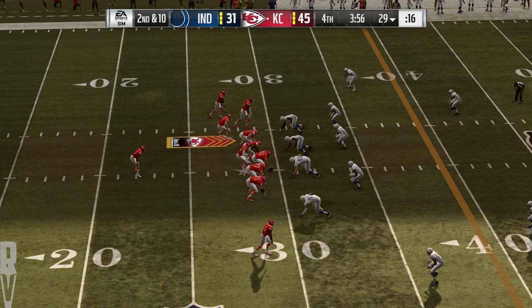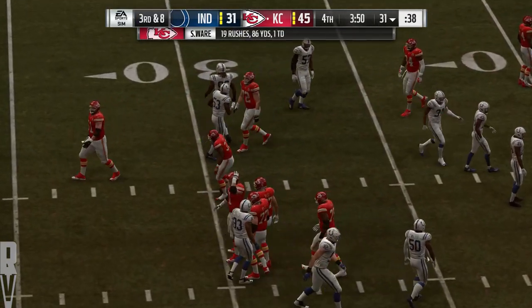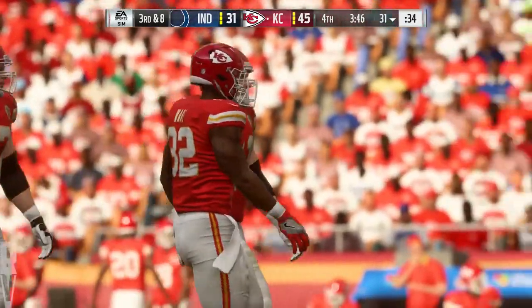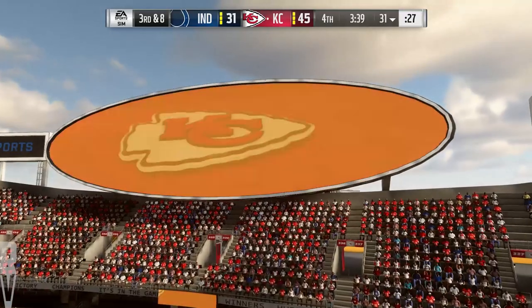Ready, blue 45. And they'll run it here. And he works his way forward for a couple up past the 30. Bottom line, they want to keep this clock rolling, so they'll take that one right there. They just want to keep falling forward, and they won't put the onus on the big fellas up front in order to bring this one home.